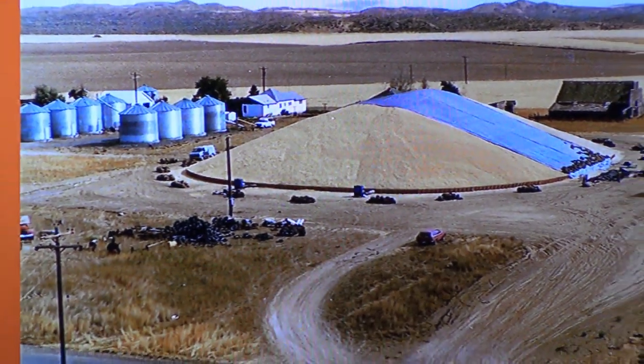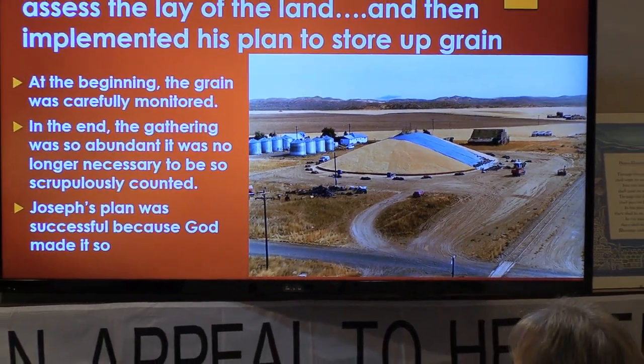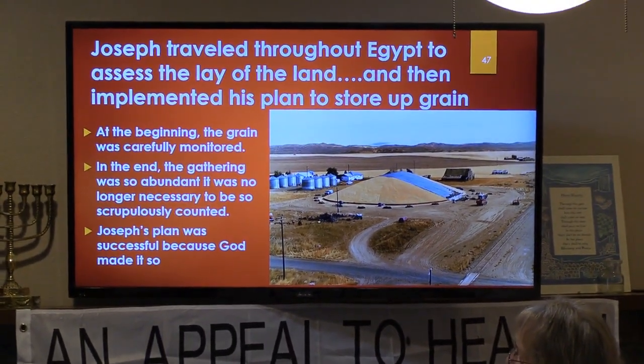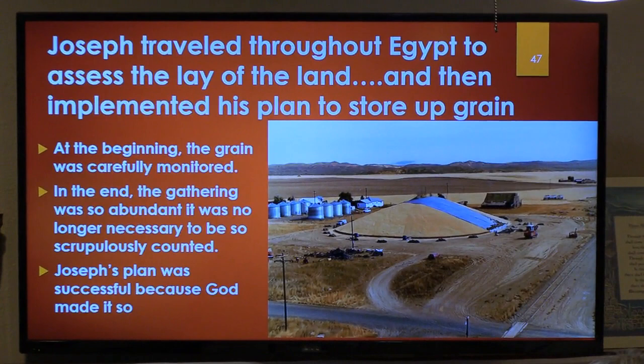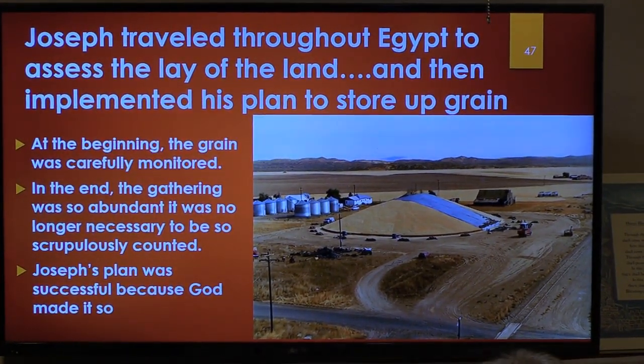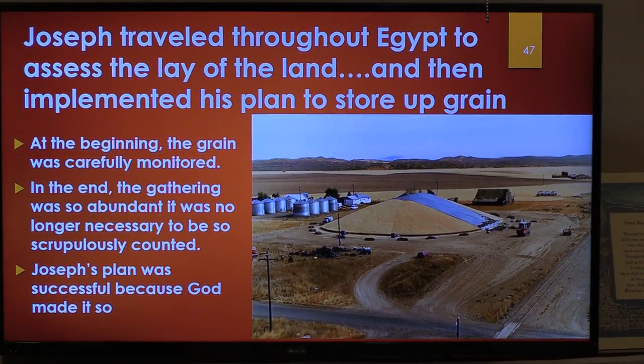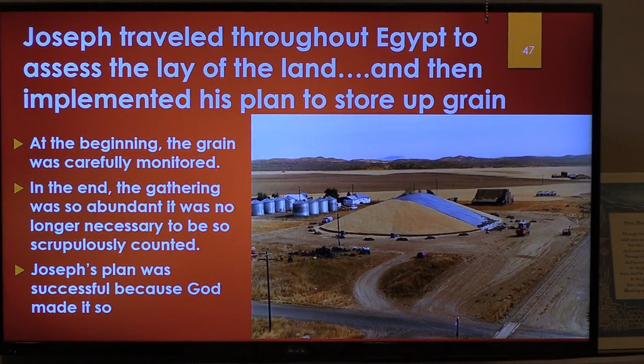So it produced so much grain that at the beginning, the grain was carefully monitored. And in the end, the gathering was so abundant, it was no longer even necessary to be scrupulously counted. Joseph's plan was successful because God made it so. When your plan is successful and you're in partnership with God, He will make it so. And Joseph was smart enough from the get-go not to take credit for it.